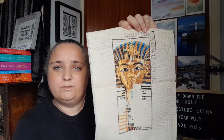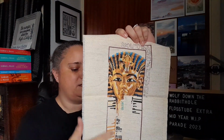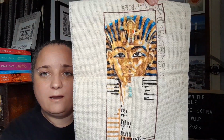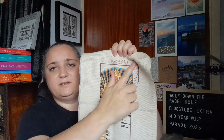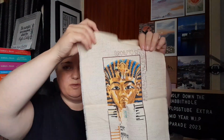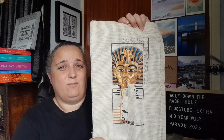But this is Tutankhamun. I have actually done some on this since I originally started it. I've started coming down here. It's going to look amazing when it's finished. There is a couple of errors in there. I believe all of this is going to have to be frogged and restitched because I'm sure there's a square wrong somewhere, but that's going to look amazing when it's finished. It looks amazing on the camera now. I probably should do the other one. I don't know if I will do the other one. You will see.